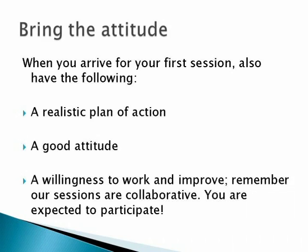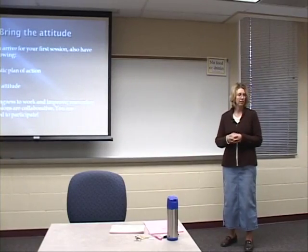All right, you also have to bring a good attitude when you come to tutoring. You want to have a realistic plan. Okay, you're not going to go from a few ideas jotted down on a scrap of paper to a polished draft in a 30-minute session. So you have to be realistic about what you'd like to accomplish. That's why having specific questions in mind can be really helpful.